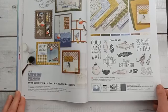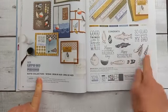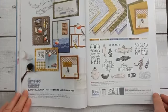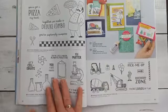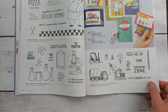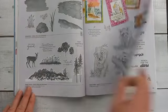Another suite, hobbies and recreation now. This is a cool section. So if someone you know is into fishing, you've got your papers, your stamp sets, your dies. Now with this one, it includes this embossing folder. I love giving texture to the inside of cards and things. So that's really cool. And a range of different things here from someone who likes science, pizza, that kind of thing, kids, animals, travel, nature, all sorts of things.